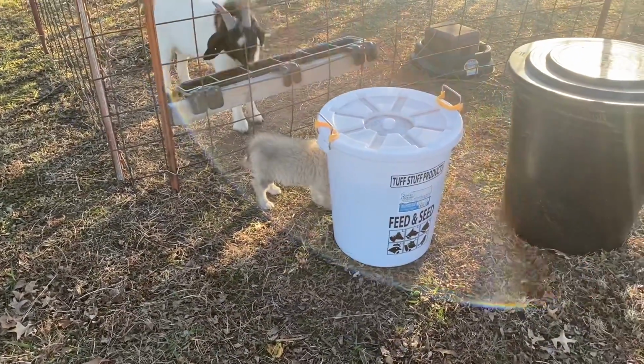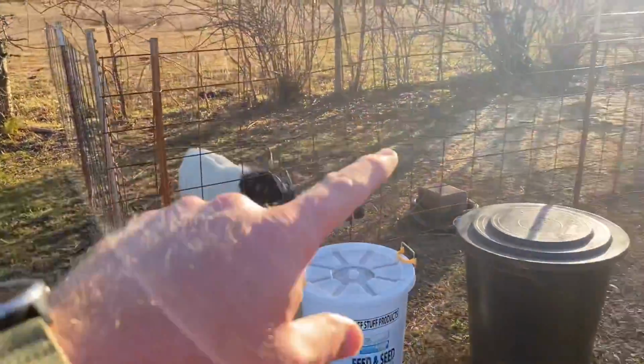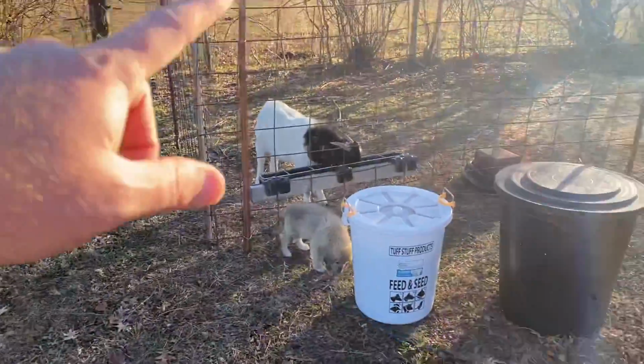Anyway, I guess Tico likes the medicated goat feed. Probably not a good idea, Tico. It's not the greatest for dogs. Not bad for dogs.